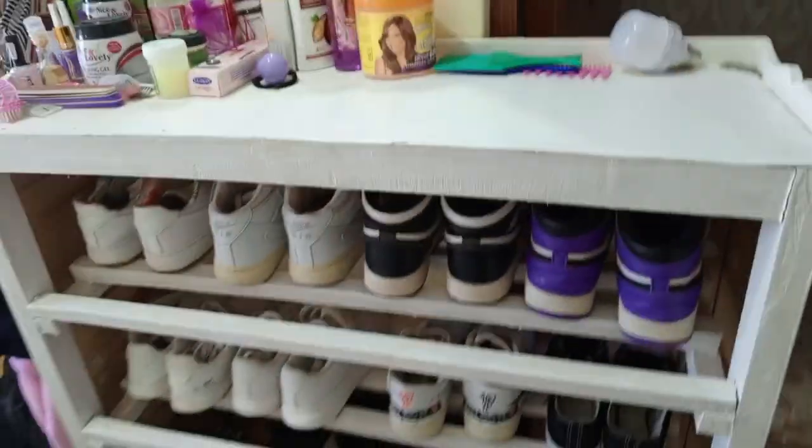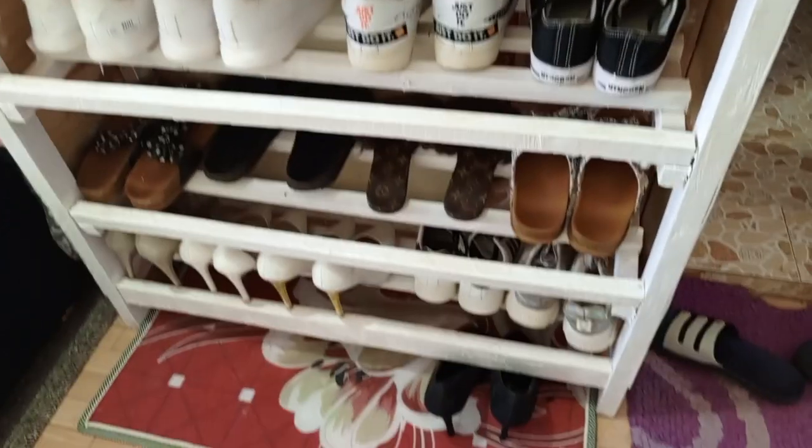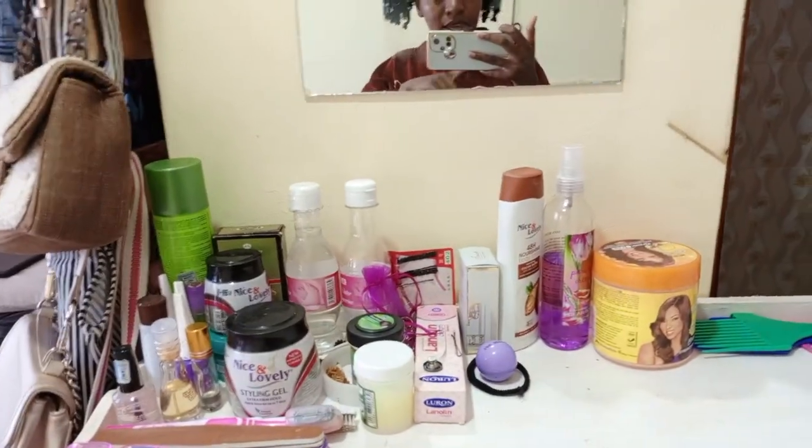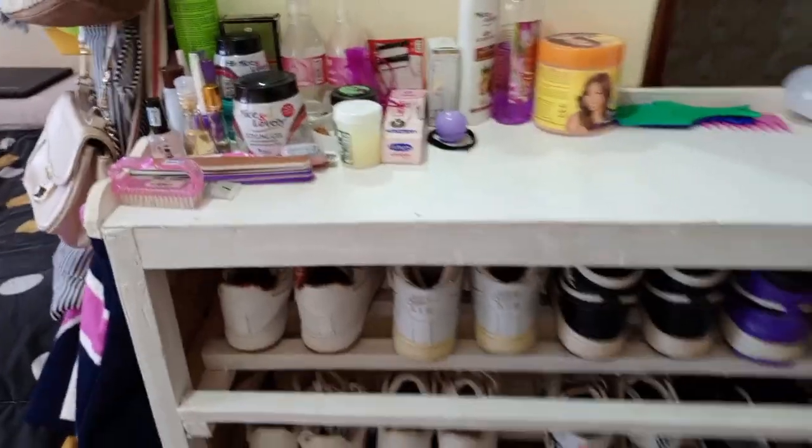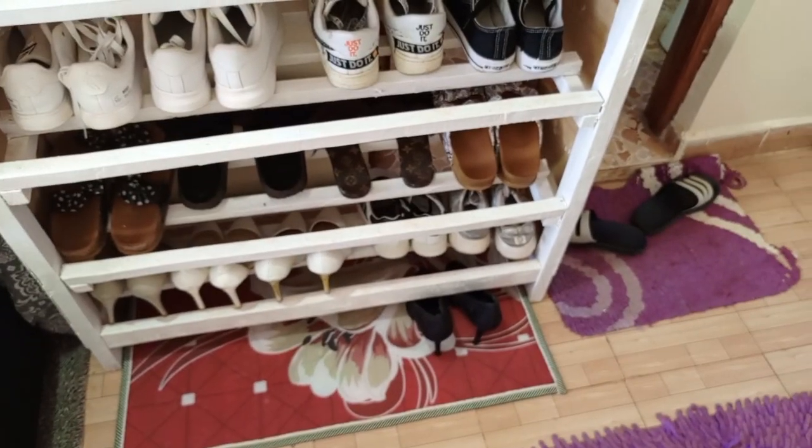Yeah, I have mats going to the bathroom. So direct here, I have my shoe rack. There it is. My shoe rack. Then on top of the shoe rack, that is where I place everything that I use. Oil, hair oil, everything, because I have this mirror that I use to prepare myself with, so I thought it would be easier to place everything here and work with the mirror. You know what I'm saying? That is it. The shoe rack, the shoes on the rack there. The bathroom, the kitchen.